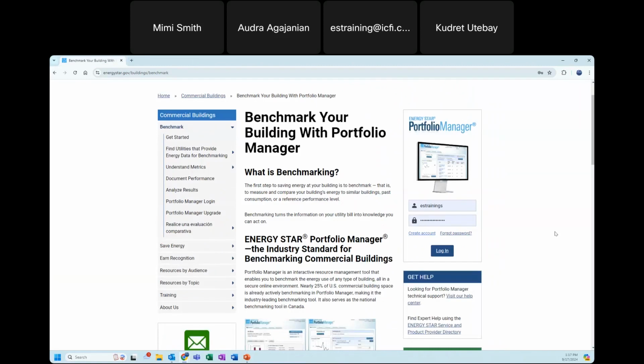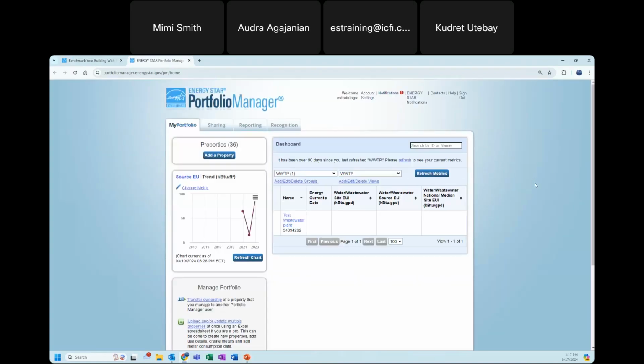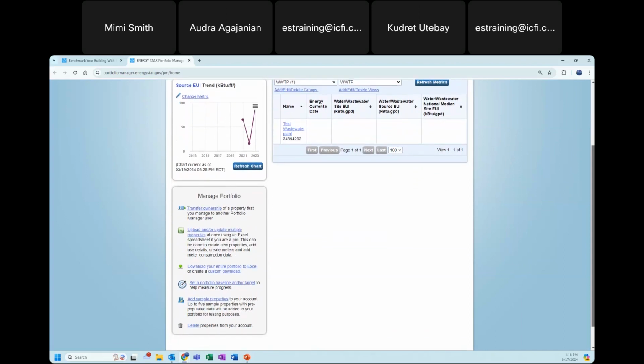I'm here. So I will log in just like that, and we'll be brought to our home dashboard. Now, in the dashboard, a few navigational tips here. The first thing you'll see is the properties listed in your account. Now, I have specific views and groups set up, which we will go into a little bit in a few minutes here, but we'll get into how to set those up a little bit later. Then you can also see a few other things if you scroll down on how to manage your portfolio as well.